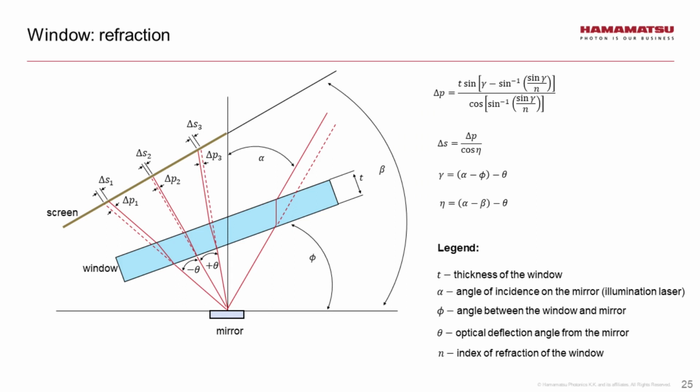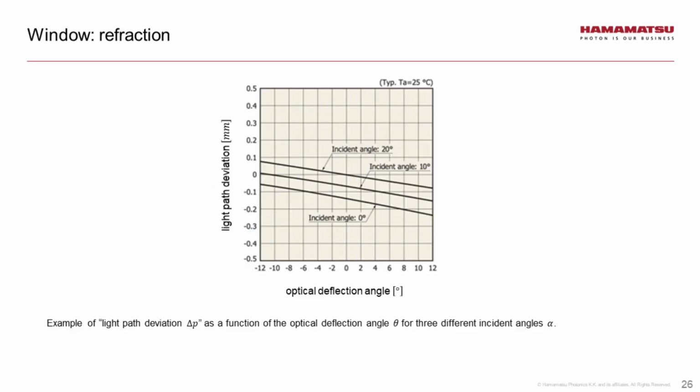I should have pointed out on this slide that the delta P can be calculated from geometry using basic optics. However, the equation that you see at the top is cumbersome to analyze. Thus, we made things a little bit simpler and made a plot of path deviation in millimeters as a function of optical deflection angle. And we see that for a given angle of incidence, the amount of deflection will be some fraction of a millimeter. However, there is a linear relationship between that deflection and the deflection angle. If we go to a different angle of incidence, the linear relationship persists, but the amount of deflection is different.